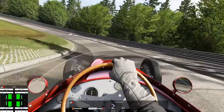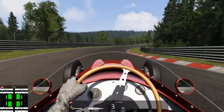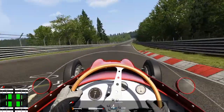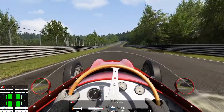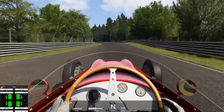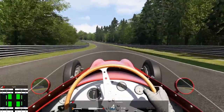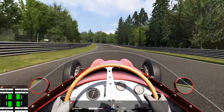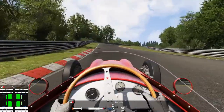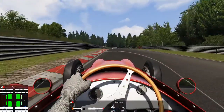So we enter the final sector of the lap now. This final sector is actually one of my favourites, as it's nice and fast and flowing, and you can really throw the car around. If you're really committed, then you can gain an awful lot of time around here. Like I say, there are going to be some racing videos. Me and some friends of mine are going to be entering some endurance races, so I'm going to be streaming and things like that.